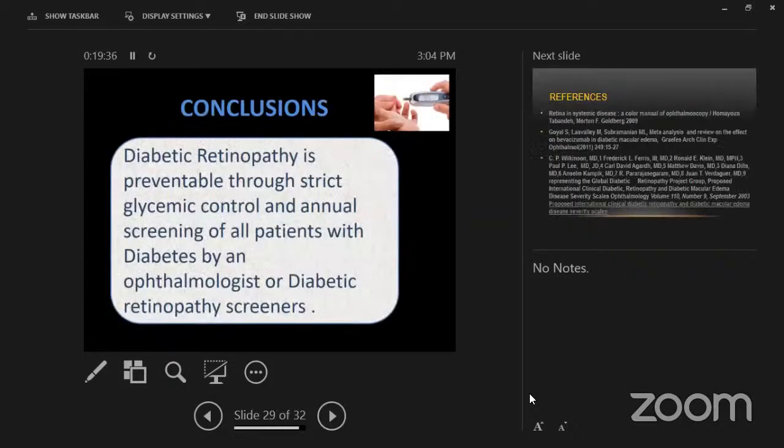So diabetic retinopathy is preventable through strict glycemic control, annual screening of all patients with diabetes by an ophthalmologist or diabetic retinopathy screeners. The reason for me to mention diabetic retinopathy screeners here is that there is an initiative put by the UMHA's eye department currently that they're training these screeners so that the hospitals across here, the message here is to bring in more of this personnel.